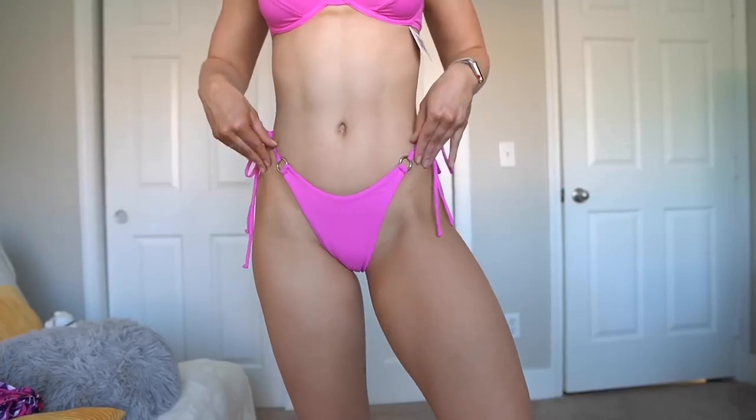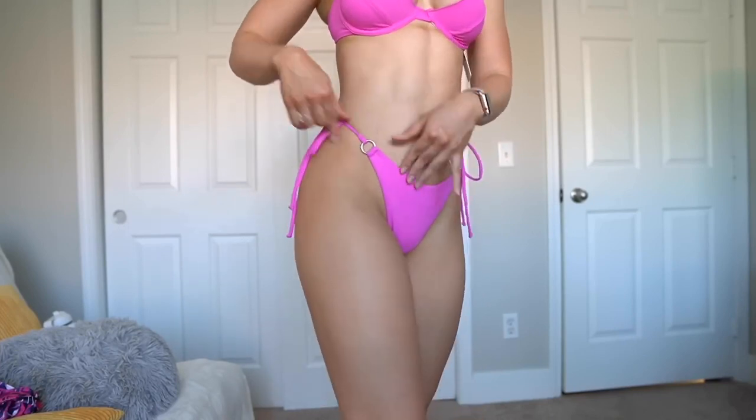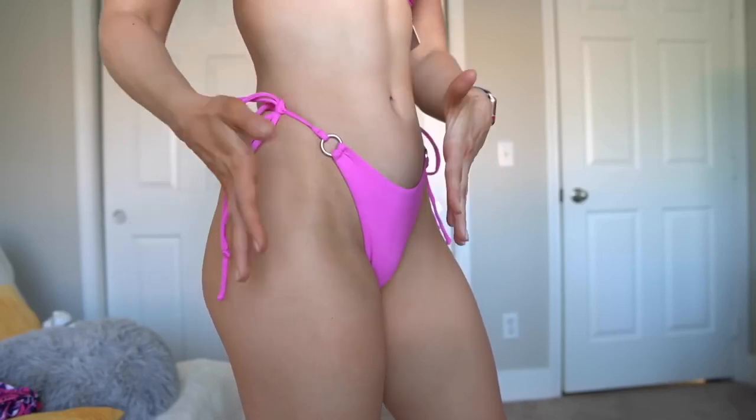Okay, and here are the bottoms. These are a size small. I actually really like side tie bottoms. I know that they can come undone and everything, but I just love how adjustable they are. Little metal detail is super cute, although this is something that could get hot in the sun, so be careful of that. Super cheeky in the back, definitely thong coverage, but sometimes I can be down for that.